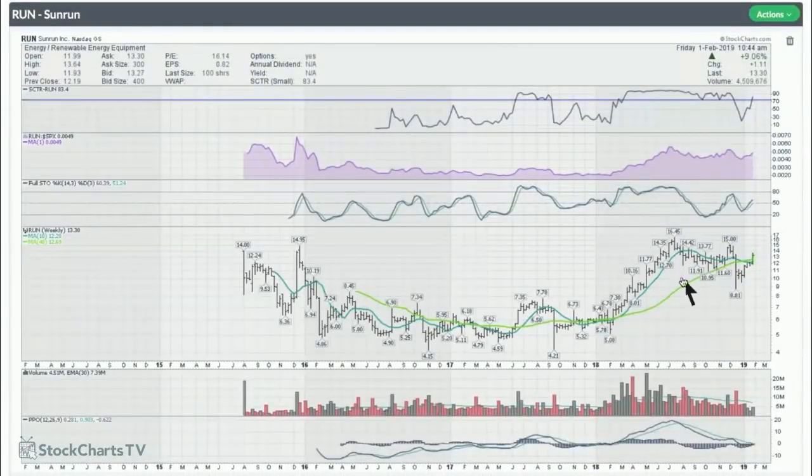Sunrun, or Sun Run. And what I like about this one is see how the full stochastic came up, pulled back, and made a higher low and didn't even get back down to 20. That's usually quite bullish, and we see that in here, and then the stock finally started its run. Stochastic's up around 75, so I like that.